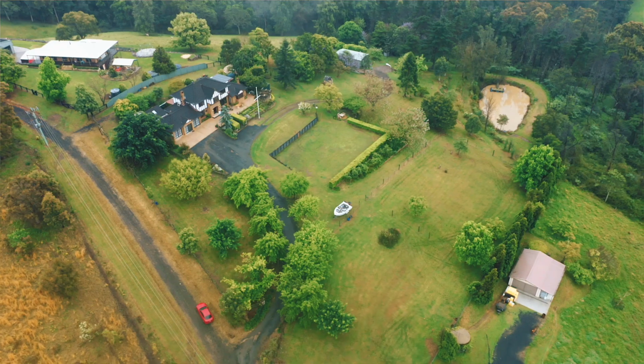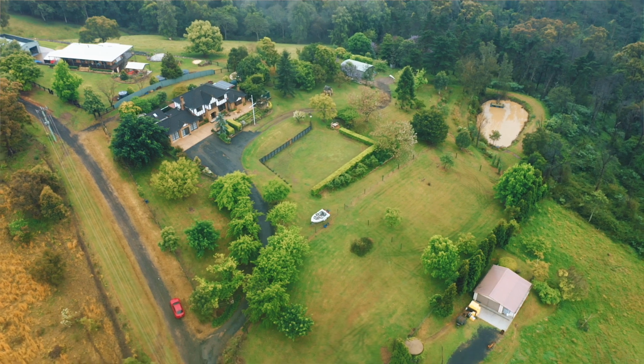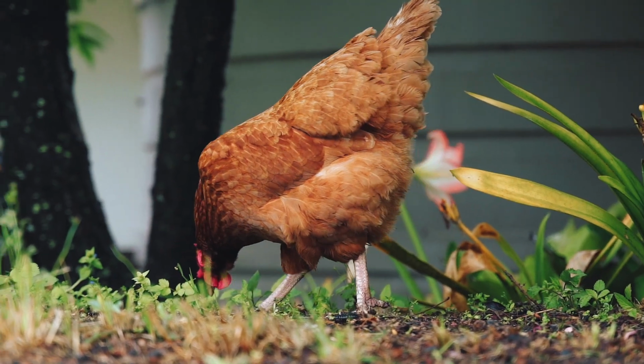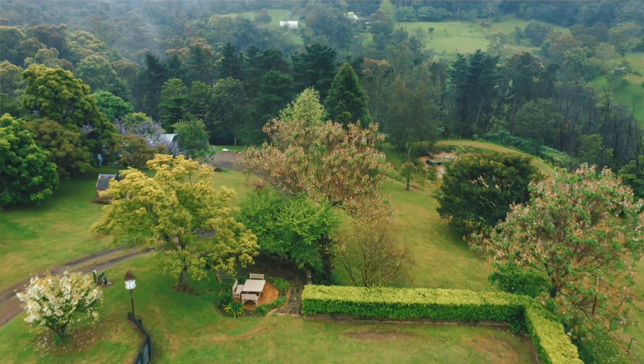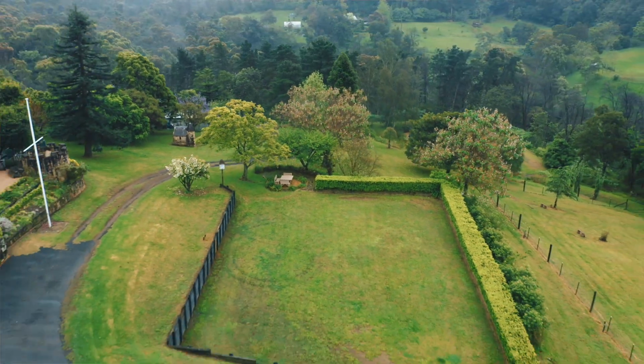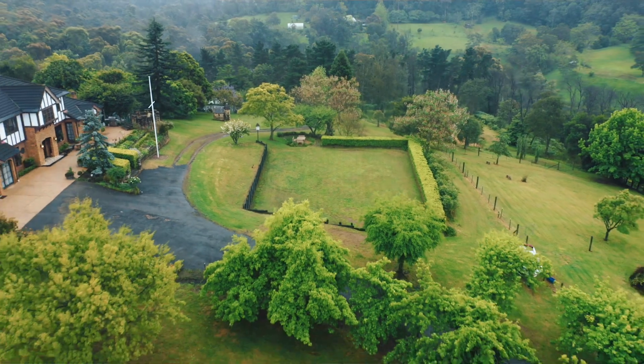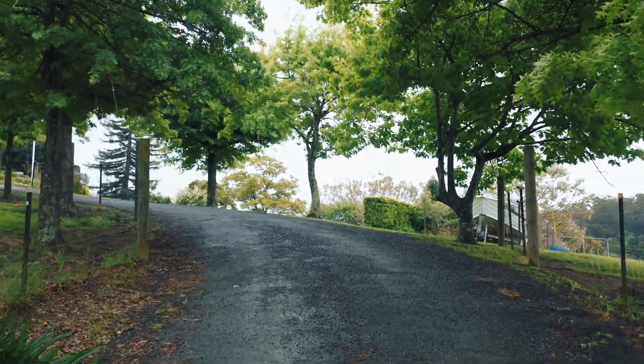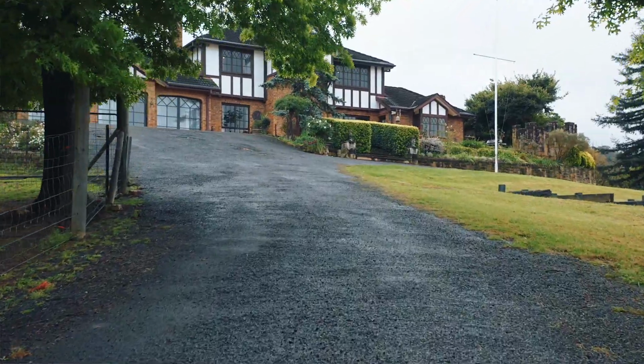Whilst you've got the 7.5 acres, as we mentioned earlier, you've got a couple of paddocks. So if you had some small livestock, it would suit for that. And we also have the croquet lawn. One of the things that I love is the country lane and the tree-lined driveway as we come up to the home. Yeah, it's a beautiful, peaceful, private location.